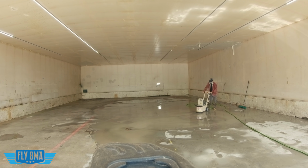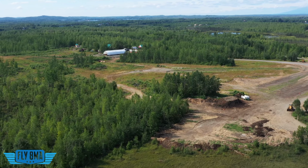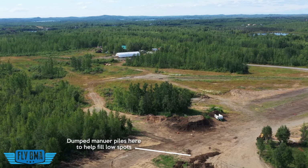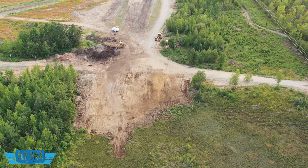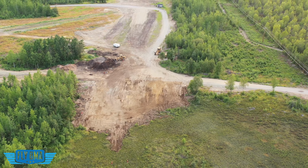Then, of course, we got the east end of the runway that we were working on when Mike showed up. Made a lot of progress over there. You can see all those black spots where we dumped that manure around in that low area to help raise it up because I didn't know any better. And you're going to find out in this episode how terrible of an idea that really was. It looks super pretty. That's what we did after a few days of work. That's how it looked. It looked like we had this nice giant area to turn around down at the end of the runway. I was so totally not correct.